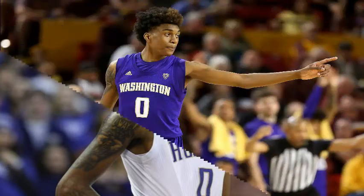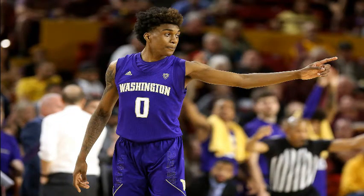With the 23rd overall pick, the Utah Jazz select Jaden McDaniels. McDaniels is a 6'10" forward/center and underachieved as a college freshman last year for the University of Washington. McDaniels still has a high upside as he was very highly rated as an incoming freshman.